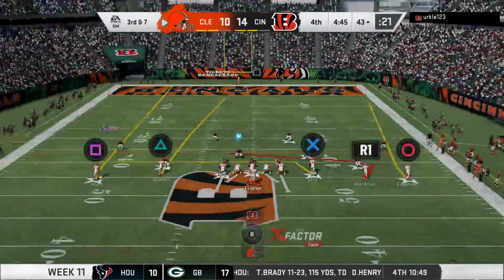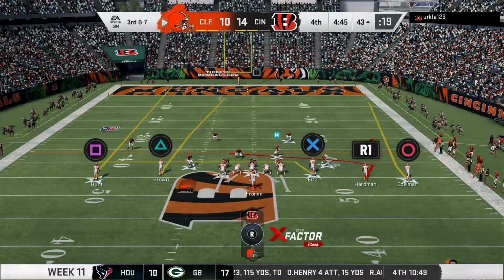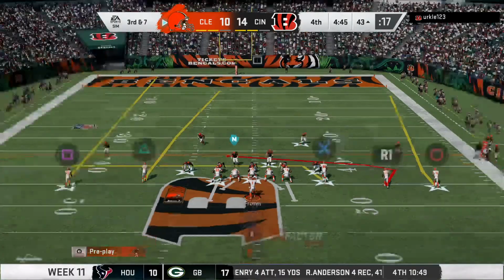The Browns on 3rd down. They've hit it 50%, 3 of 6 to this point. This is 3rd and 7.